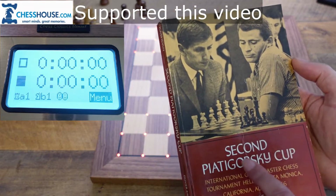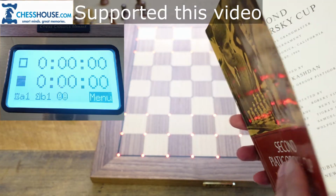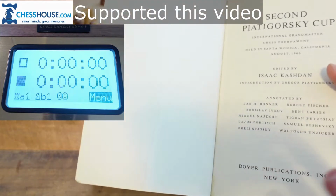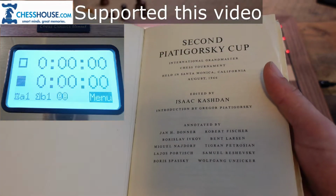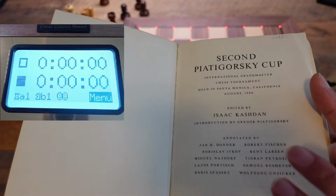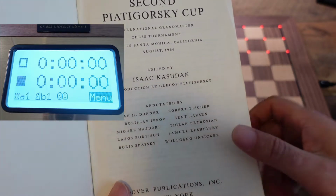Actually, it was two Piatigorsky Cups, and I believe this was, a little history, I think one of the first major international tournaments in the United States post World War II. Even if it was, I'm not sure if there was any before this. I don't really know the history, so if you know anything about it, just let me know in the comments.